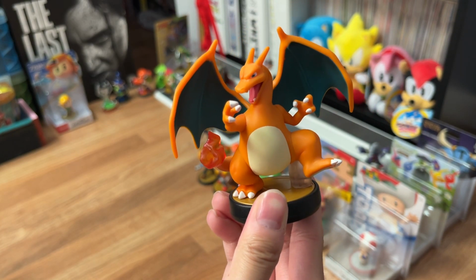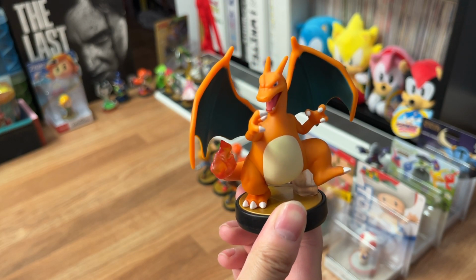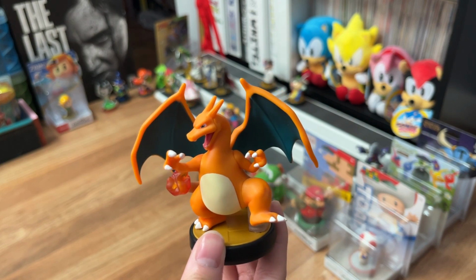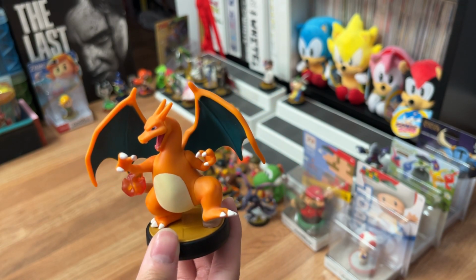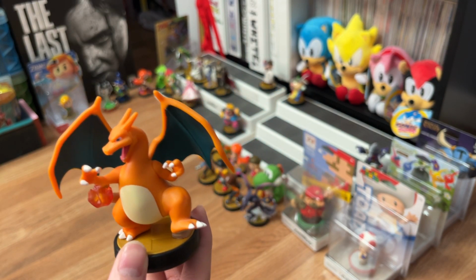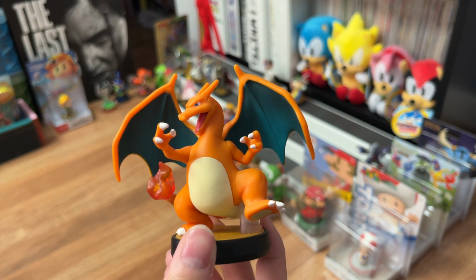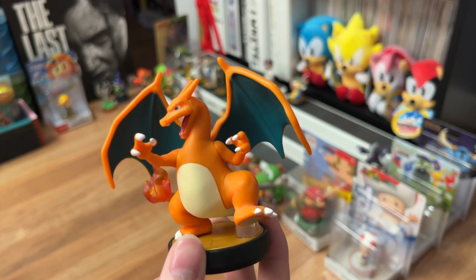Found this one at Toys R Us, I believe. He was the last one there. I think he was literally just sitting at the bottom of the amiibo display, and for some reason someone picked it up and didn't put it back on the rack. I saw it there and I was like, I need that one. That's the last one that was part of that wave in particular. So I was like, all right, cool. I'm happy.